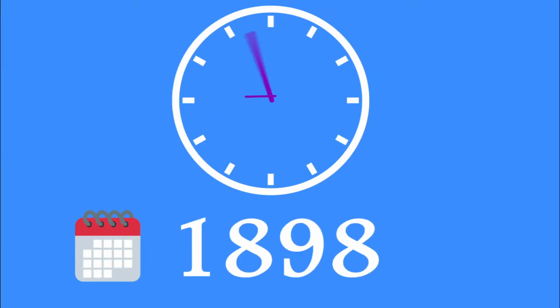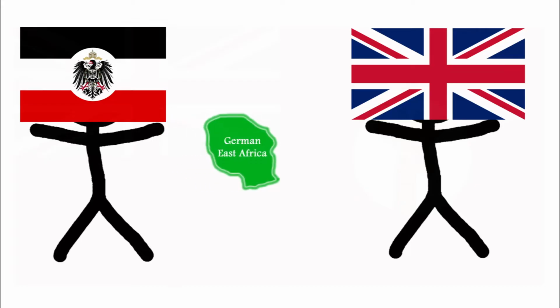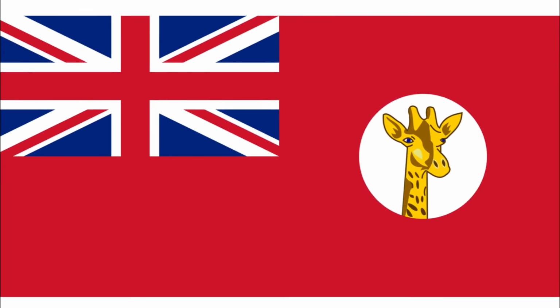To understand this flag fully, we have to go back to the late 1800s to an area called German East Africa, which, after the First World War, was handed over to British rule to become the Tanganyika Territory with this red ensign. In the early 1960s, the Tanganyika African National Union moved towards liberating the area, and after some modifications, this flag was used for the region in December 1961.